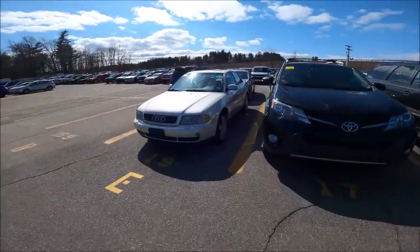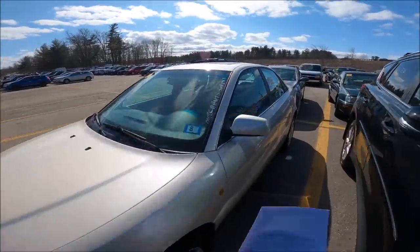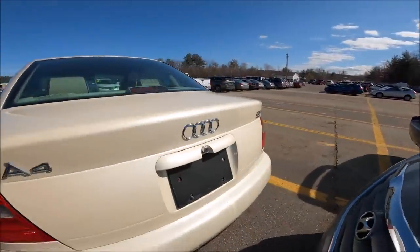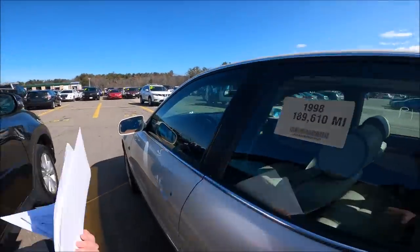Oh man, could this be my car for the day? Is this my $1,500 car? Let's check this out. This is a '98 Audi A4. Is it a 2.8? Yes, it is. 2.8 Quattro. Is it a 5-speed?